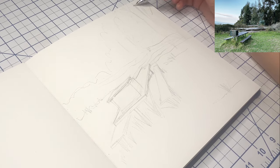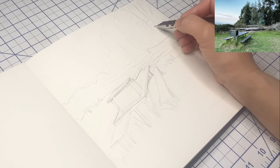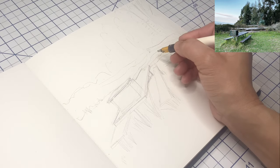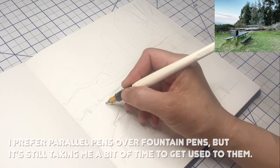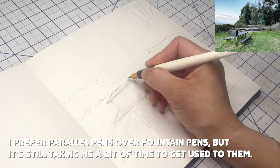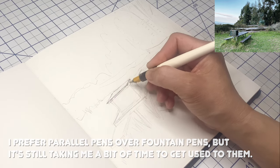So next time you're in the Santa Lucia Mountains, keep an eye out for the tall, dark figures against the setting sun. But it's always fun to hear these stories and folklores of the area. And again, I will leave links to references of other folklores and stories. All right, let's finish up this sketch, and I'll see you on the other side.